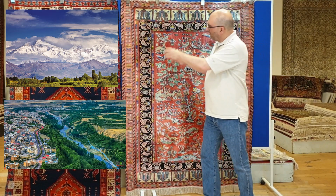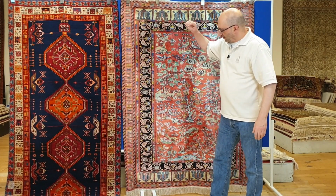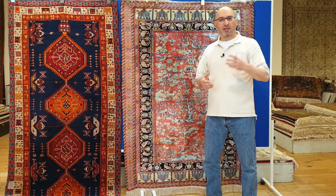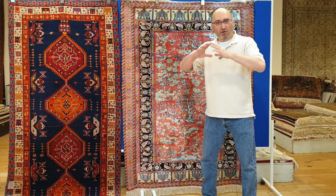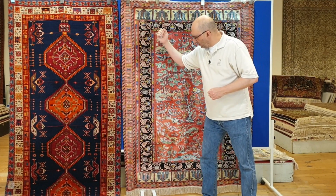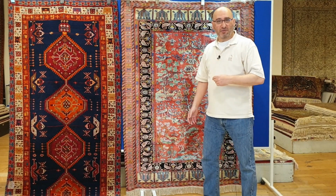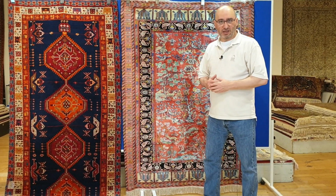But to get back to the Meshkin rugs, this is a classic type of carpet that you would expect to see from the tribal regions, from the greater Caucasus region. You can see the similarities here between these types of tribal rugs and many of the other types that I have featured in my other videos as well.